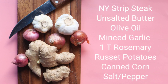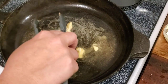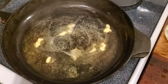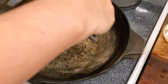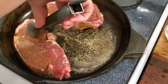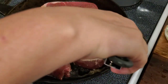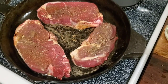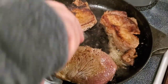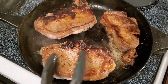This last meal comes in as a budget-friendly meal because I really wanted to go out to dinner, so an alternative was to cook what I would order at dinner at home. Because I already had potatoes on hand and canned corn, I just went out and found some steaks that were on the cheaper side. These are New York strips. I did find this 3-pack of steaks for $18, and that is way less expensive than if we had gone out to order at a restaurant.